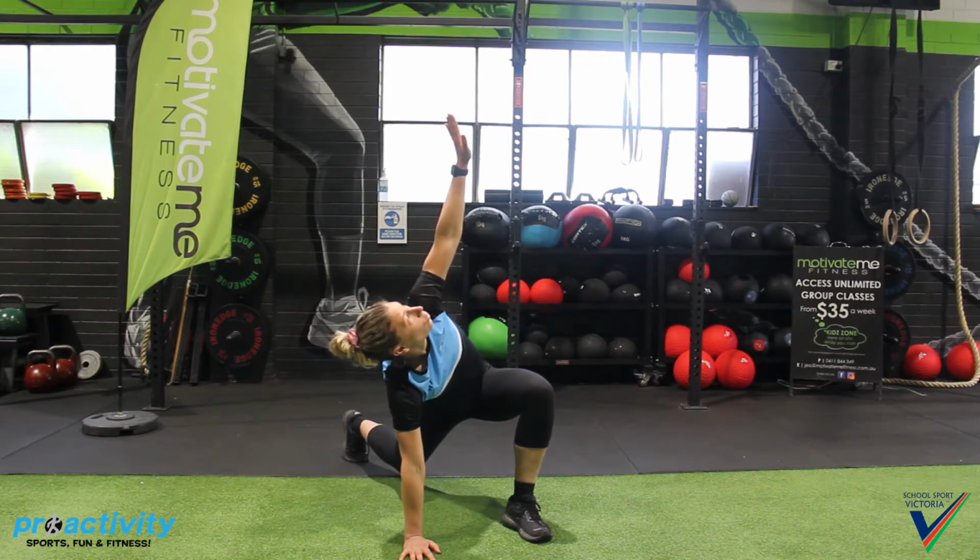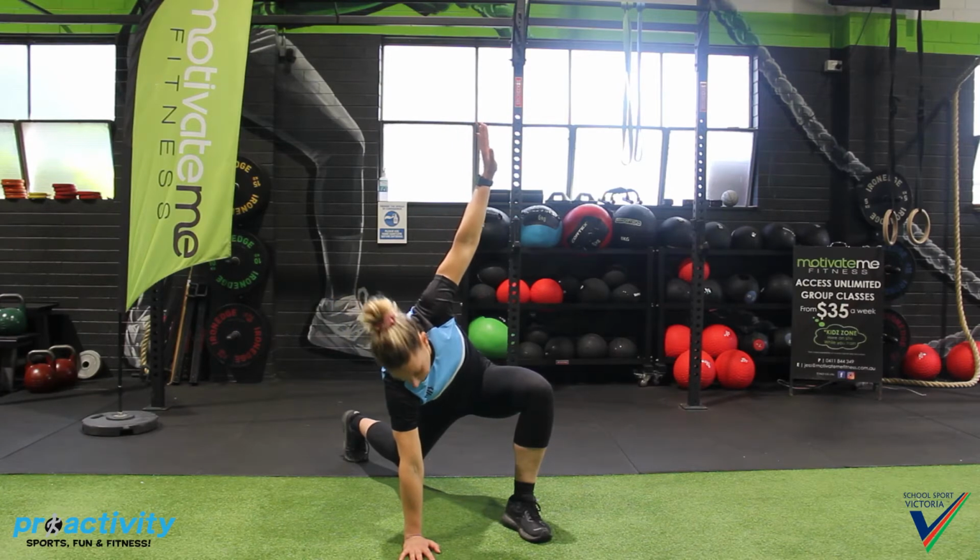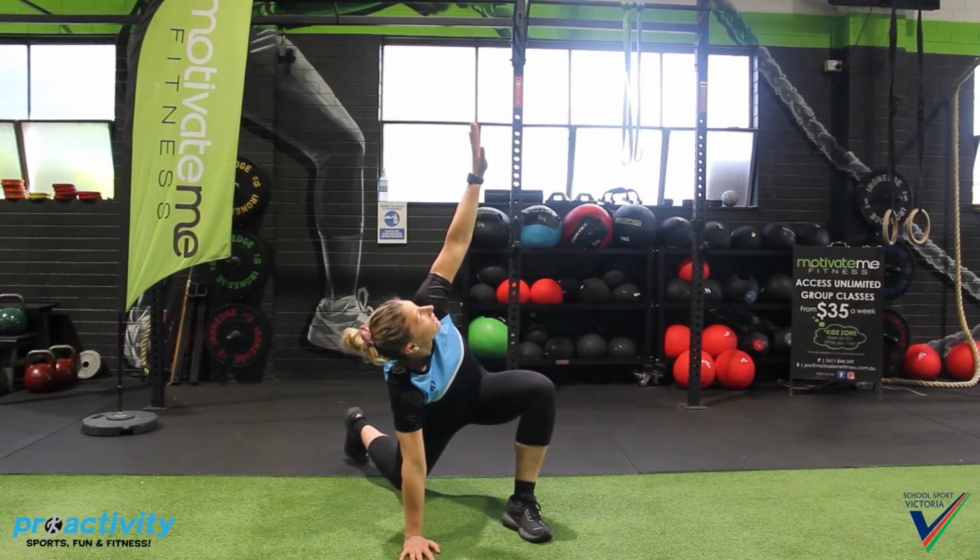Okay, and we're going to hold in this position. And you can feel the time under tension of your body and how hard this is actually to just hold this still position. Now, if it's becoming too much, make sure you drop that back leg down and it takes a bit of the pressure off. All right, if you need to.